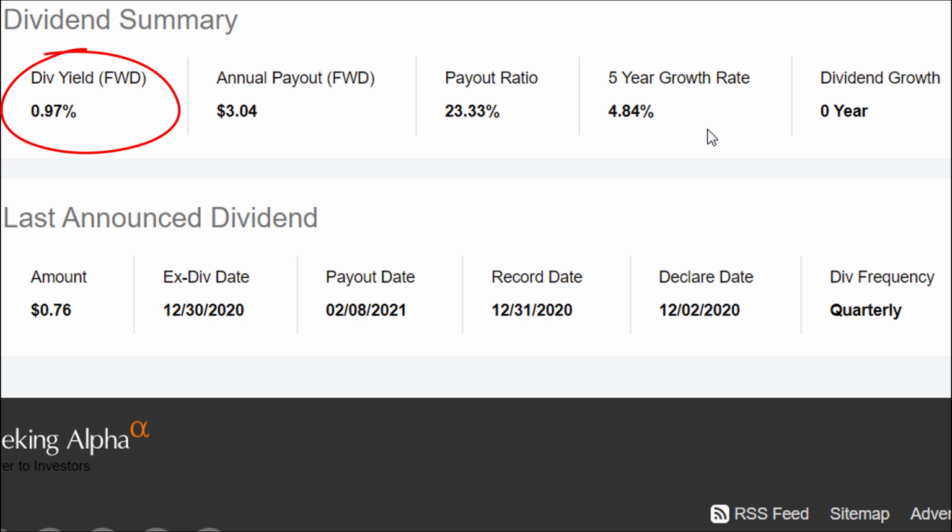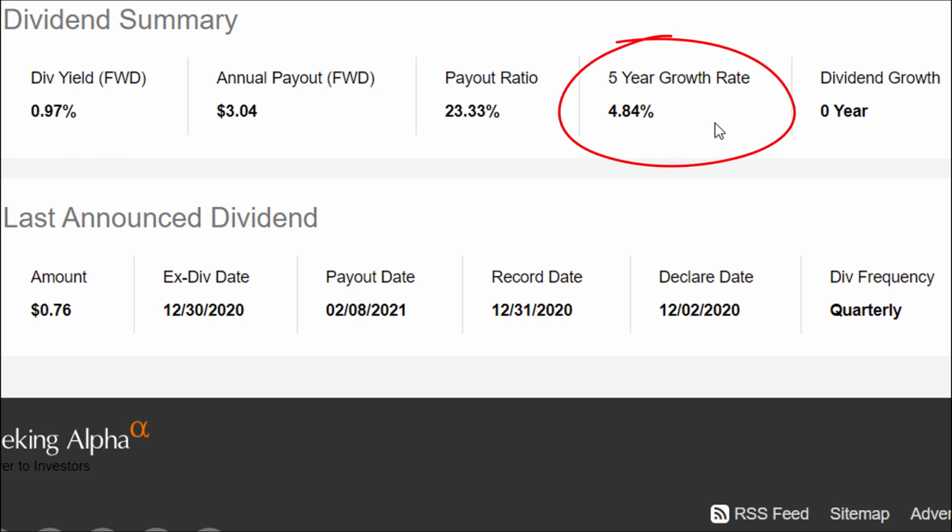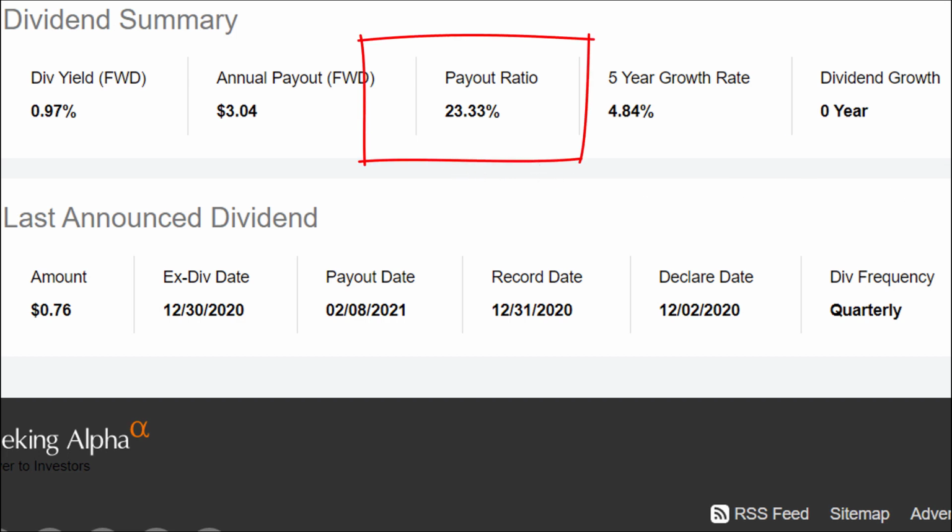But they have a 5-year growth rate of 4.84%. Yeah, still not very good there, guys. The payout ratio is only 23%, so they are holding back quite a bit there, reinvesting back into the company or maybe buying their shares back.